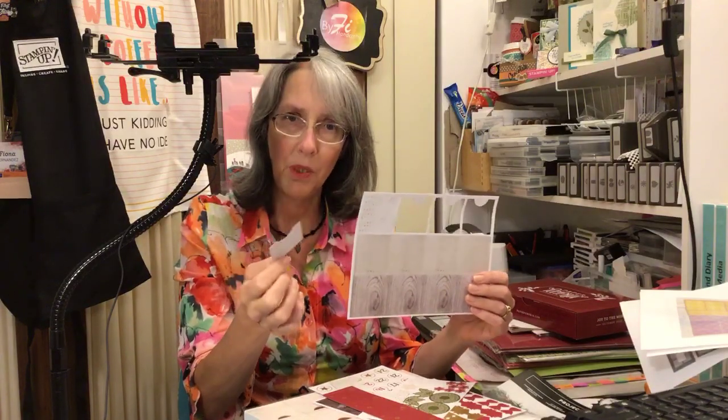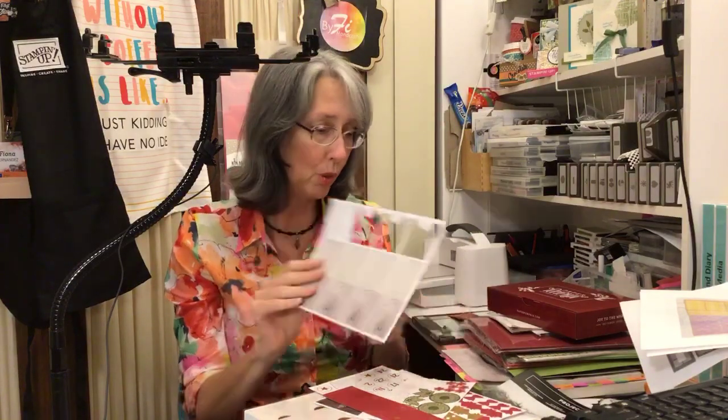So these are already pre-cut, so I've just popped a couple out so you can see that they're cut out. And so what we'll do is the designer series paper that I supply you, you can then use this frame to trace around and then cut out the other designer series paper so we can cover the back of the little drawers as well.